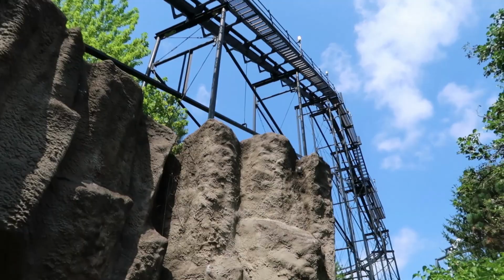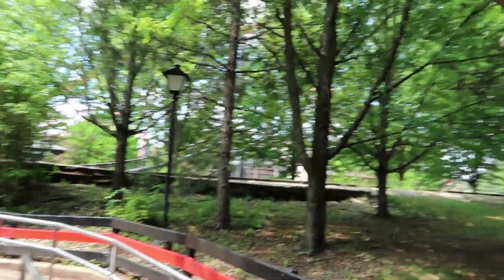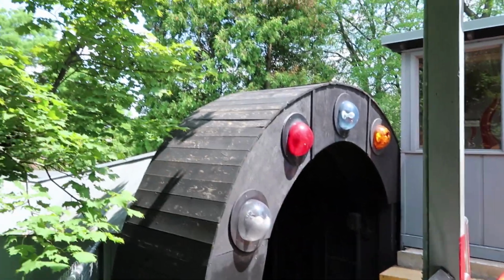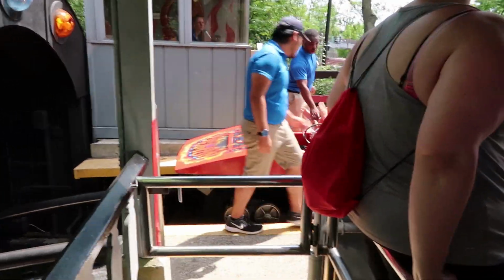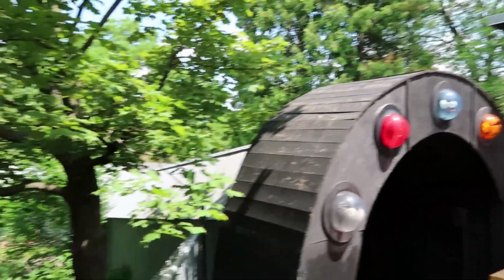So we're on our way to do the Demon, and it looks very similar to the Demon at California's Great America. So I'm curious if it's a similar company or if they just copied the ride design. Let's check it out. They got some music going along the side of the ride queue. I like that. Adds to the theming and atmosphere. It looks very similar to the one at California's Great America. You have this ride tunnel, and it looks like the same track design. So I think it is very similar.